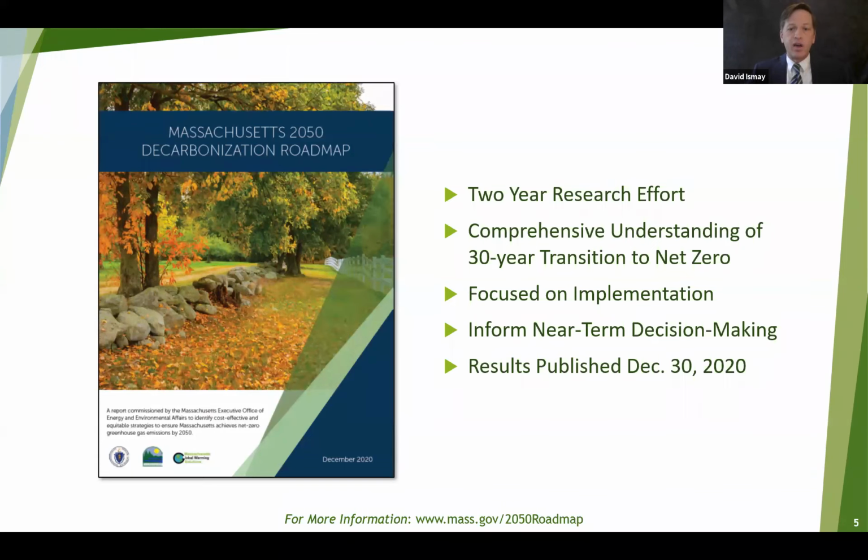Today, you'll see a lot of graphics pulled from the report itself, and that was intentional. At the end of December, we published almost 1,000 pages of analysis, which is already proving to be a great resource for planning and action across the state and across the region. So again, today will be an introduction to that. I hope if you haven't seen the report, after today, as you go through the report, you'll recognize what it's talking about and be able to get through the material better. There's a lot of material there.